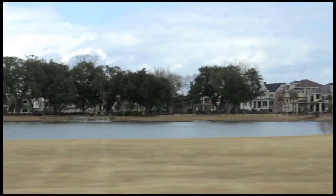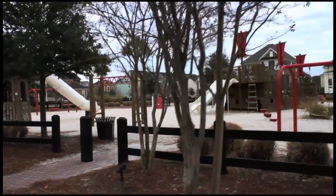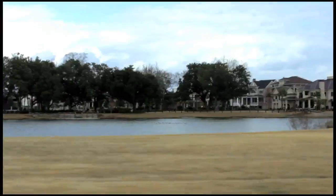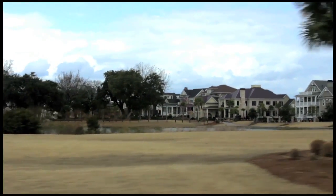And everything out here on Daniel Island, and when I'm talking about Daniel Island, I mean just the tip of Daniel Island that the developer is doing, he has his hand in it. So very well thought out, and just phenomenal leadership.